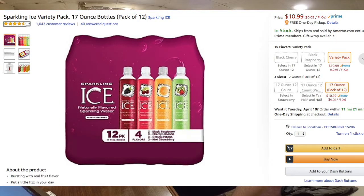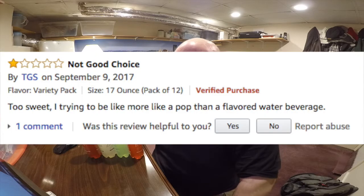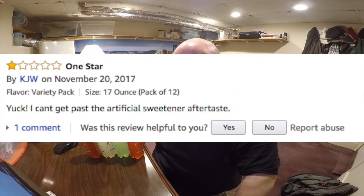But on Amazon, these waters have 4.4 stars for the ratings, which is pretty good. The negative reviews on Amazon complained that these waters were too sweet and they had too many artificial flavors. Basically the negative reviews say it's the worst water ever, and the 5-star reviews say it's the best water ever. So I think it just comes down to people's subjective opinion.